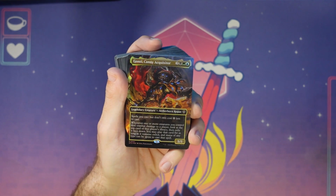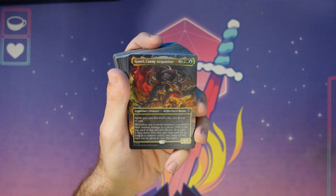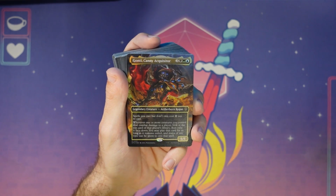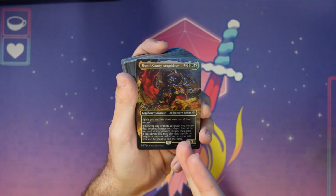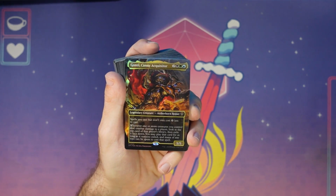So yeah, Gonti makes your spells that you don't own, but you're casting, cost 1 less. And then once you steal the tops of your opponent's cards off the top of your opponent's library, once again, there's the trick where when you hit multiple players, you can take multiple cards. So don't think you're capped on 1 a turn with Gonti here.